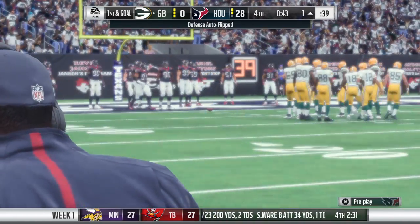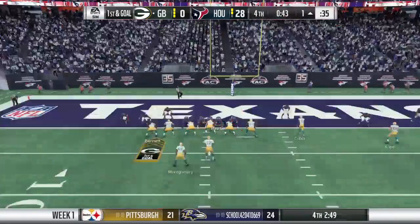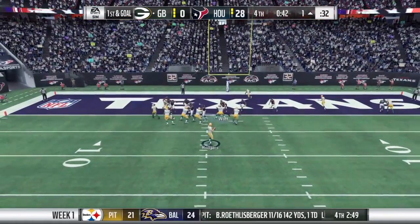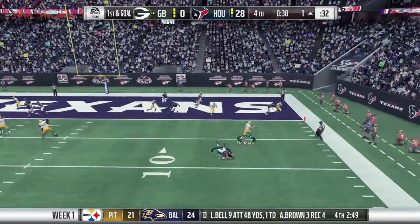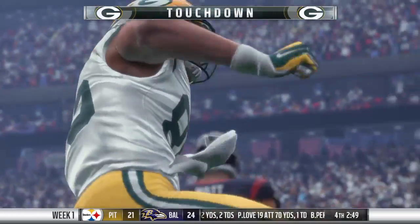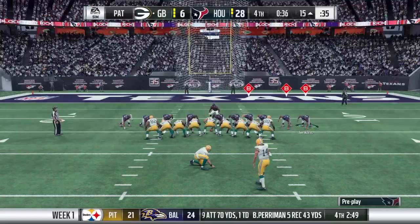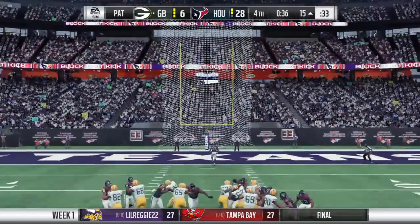First and goal, they'll look to smash it in. Maybe a quarterback sneak here. And again, it's Rodgers. This is caught. And he will get this into the end zone. Touchdown, Green Bay. So they will get on the scoreboard here. Give them credit for that. Too little, too late, but no 0.